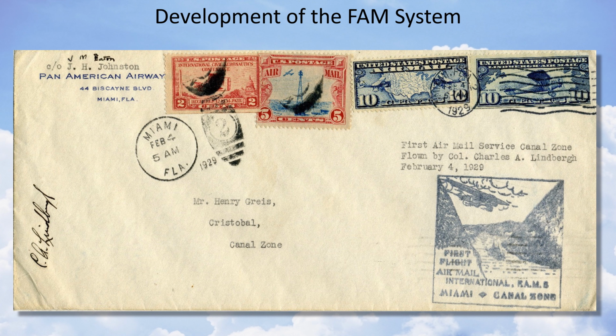In a process similar to the CAM system, contracts were advertised and awarded to private contractors to carry airmail over routes that began in either Florida or Texas and went south. First, they went to the Caribbean and Central America. Later in the 30s, they extended into South America and across both the Pacific and Atlantic Oceans. For a time, Pan American Airways, headed by Juan Trippe, won all of these contracts.